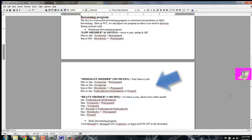Okay, so we have different dewormers on here that you can see. Why do we want to rotate these dewormers? Well, there is a concern about worms becoming resistant to your dewormer. You'll read about this in your equine science book. And when it means resistant, it means that the drug is no longer effective in killing the parasites. And so you are just feeding your horse all of this money and not getting any effect from it.